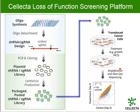In any of these cases, with any of the types of screens, after you've done the selection of the cells, then you isolate genomic DNA and then sequence the sgRNA or shRNA that's present in the genomic DNA. So then what you're looking at is the population of cells that have each particular shRNA or sgRNA after the screen. And then this can be compared with the original frequency of each one of those species in the library at the start of the screen.